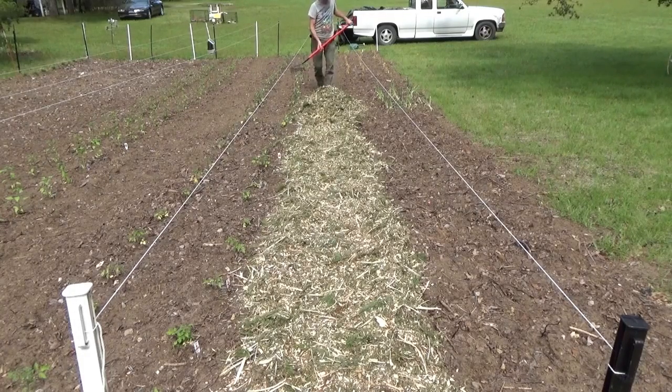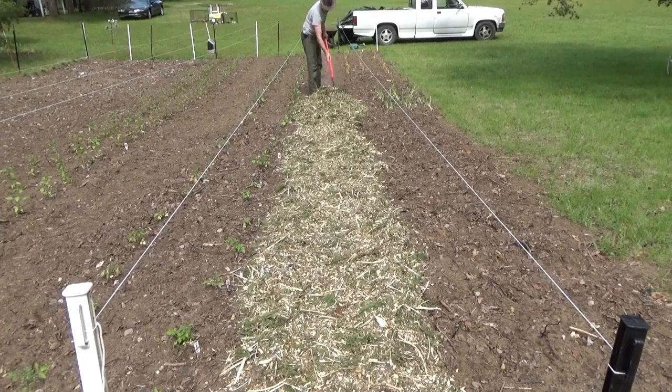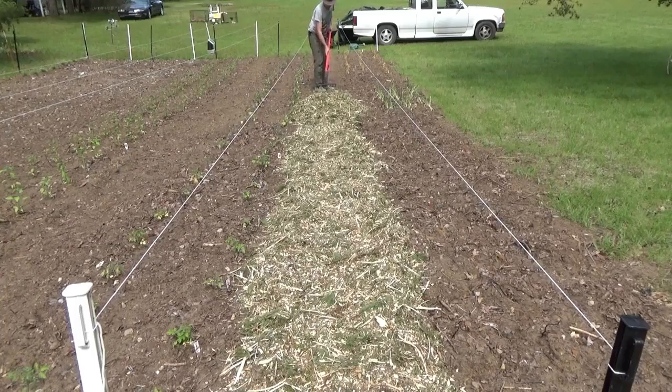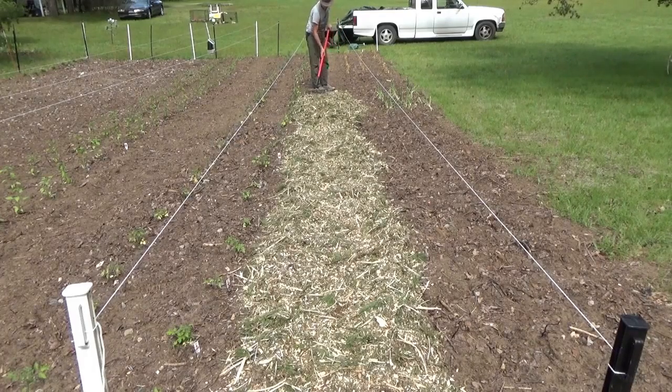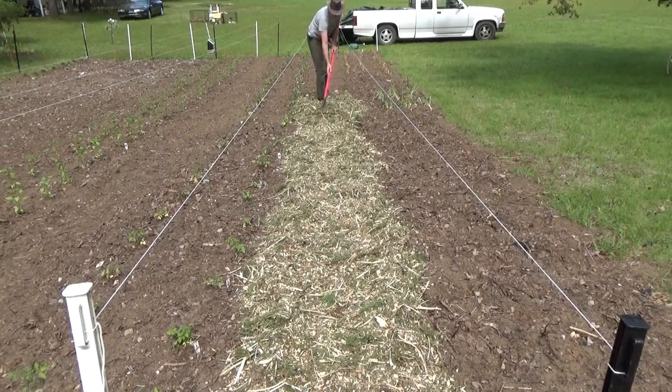So, yeah, one load gets me a little bit of walkway. I'm spreading it relatively thick, a couple inches, so that nothing will grow up. That's the goal anyway. Don't want any weeds coming up. Of course we're going to walk on it, so it's going to flatten that out with time. But there's our mulch pathways. Smells good too.